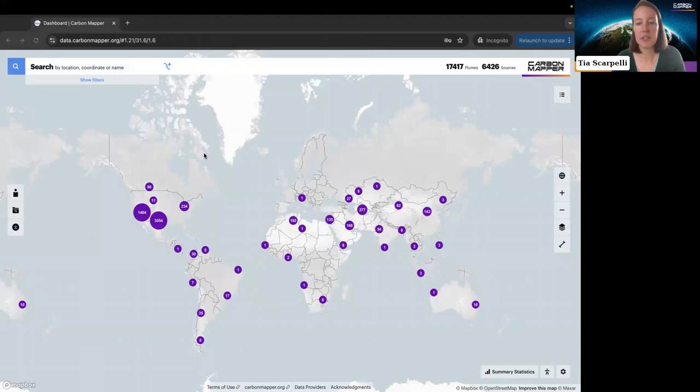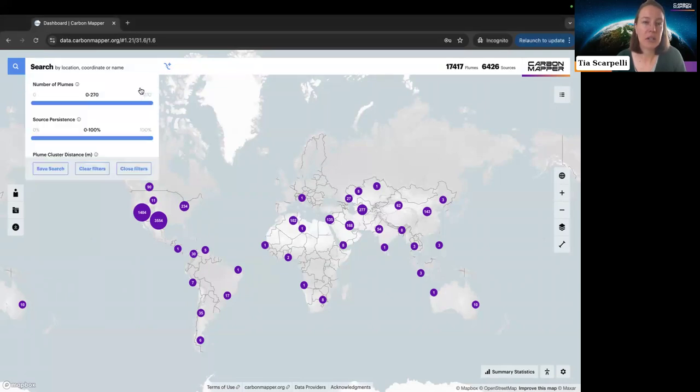What you're seeing are different methane sources that we've observed, remembering that our technology is really focused on these methane point sources. We also have some CO2 sources in here as well, but I'm primarily focused on methane today. On the left, there's a search bar. You can search by location, or if you know the coordinates of where you want to look at methane and our sources.